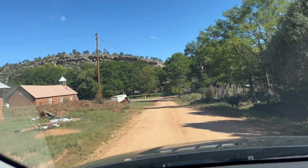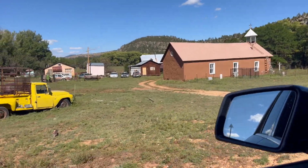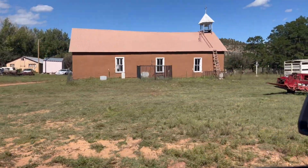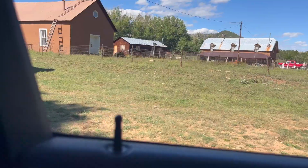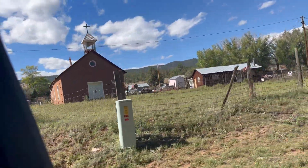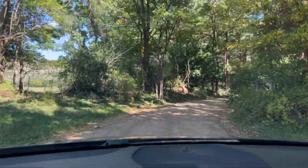The church looks pretty good. Thank God they've been keeping it up. Somebody's been paying attention to the church. Looks like it has fresh stucco on it, at least on this side. Roof looks pretty good. Windows look pretty good. Really pretty. Just takes care of it.